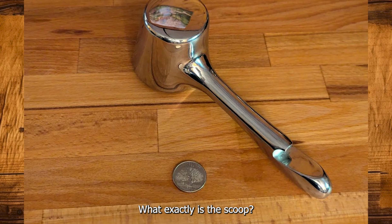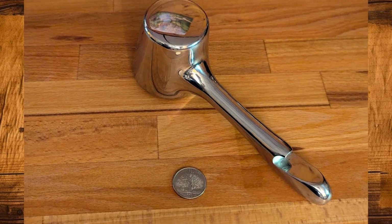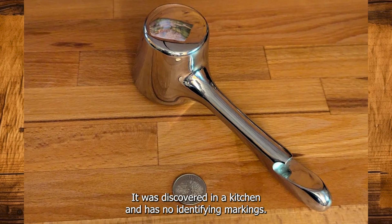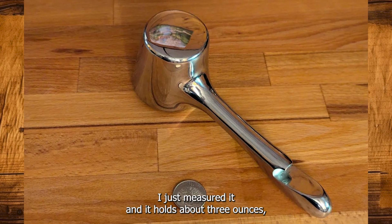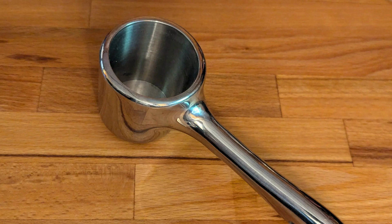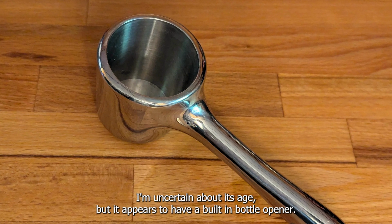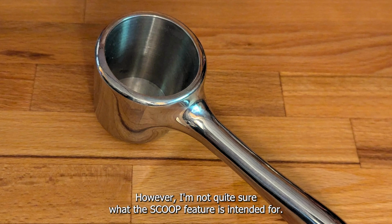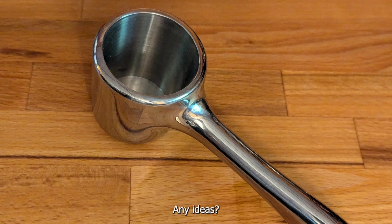What exactly is this scoop? It measures approximately 7.5 inches in length and weighs 25 ounces. Made of steel, it was discovered in a kitchen and has no identifying markings. I just measured it, and it holds about 3 ounces, which seems like a substantial amount for liquor. I'm uncertain about its age, but it appears to have a built-in bottle opener. However, I'm not quite sure what the scoop feature is intended for. Any ideas?